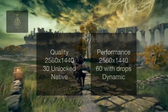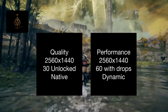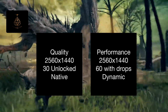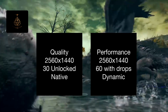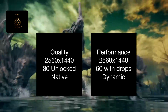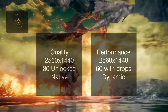Elden Ring in quality mode runs with a fairly stable 30 FPS, without an FPS cap, using a fixed 2560 by 1440, but with some drops below. Performance mode, however, has a 60 FPS target, while the frame rate is still often below that. The compromise here is a dynamic resolution buffer with a Quad HD target and 1080p average resolution.